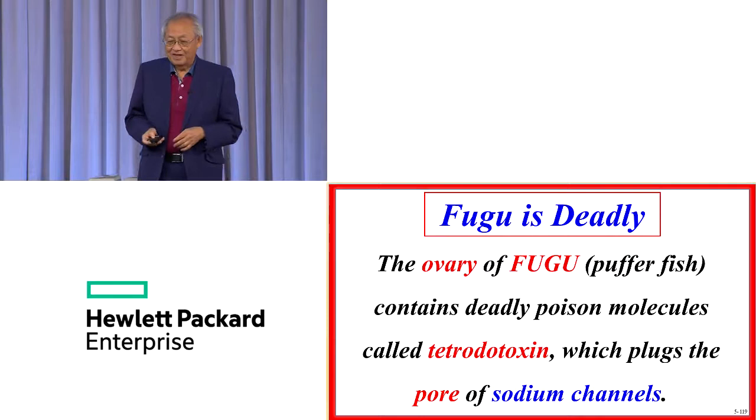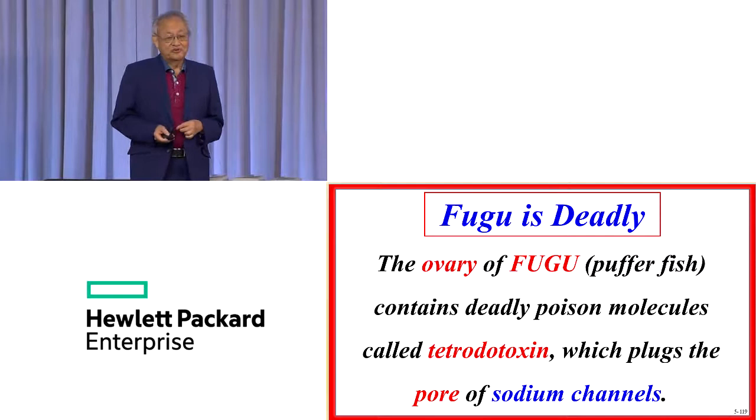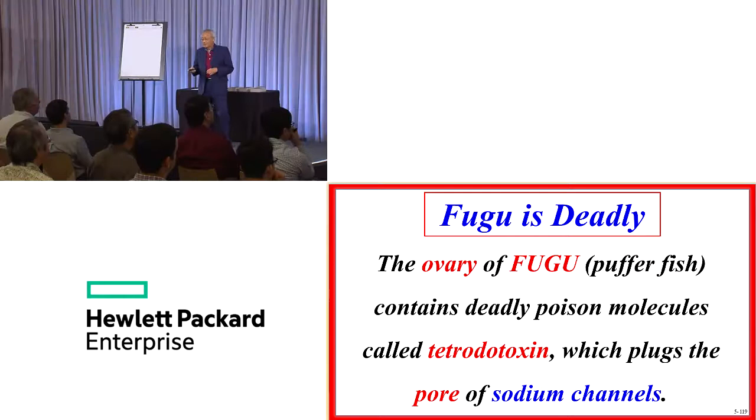that it is deadly, because a small organ of the puffer fish contains a toxic molecule called tetrodotoxin, which is 1,000 times as powerful as cyanide. That is because the ovary of Fugu contains a deadly poison molecule which plugs the pore of the ion channel. It's just a perfect fit, okay? So that's the proof that there are ion channels, through this Fugu.